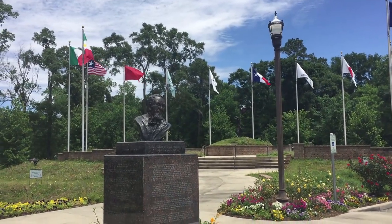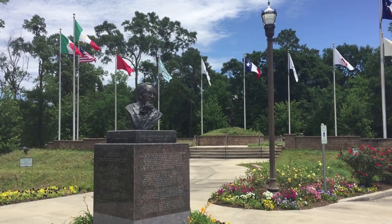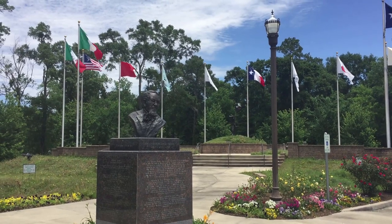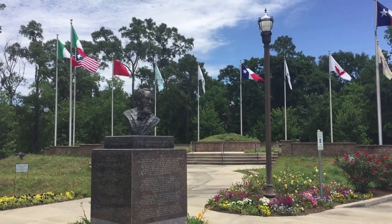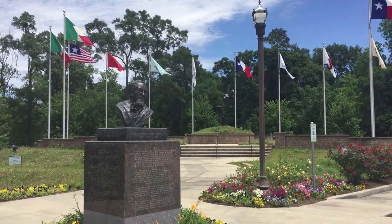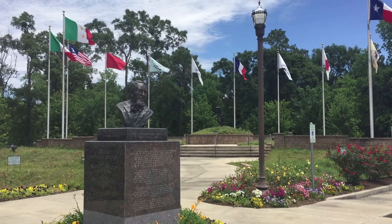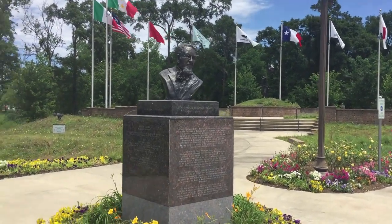We are now here in Conroe, Texas at the flag park dedicated to Dr. Charles Stewart. As you can see, there's a lot of flags up here. Of course, we have the Six Flags over Texas, and there's several more as well. We'll go over all those as we walk through. Let's look at the statue, or the bust, that they've made of him.